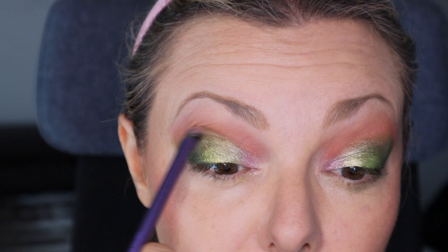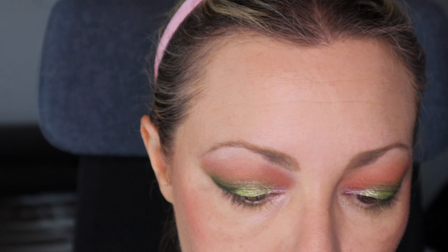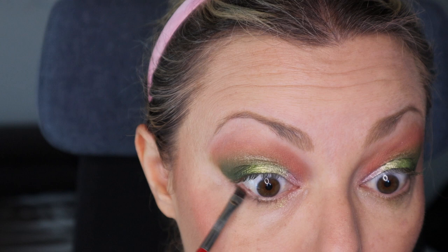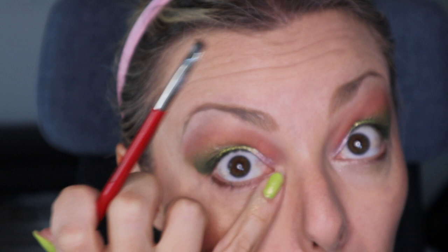Okay, underneath the eye, let's see what we can apply. Let's go with Possessive and Grounded. And let's start with Possessive. That's a brown, a warm brown. And let's do the same on the other eye. And then go to Grounded.